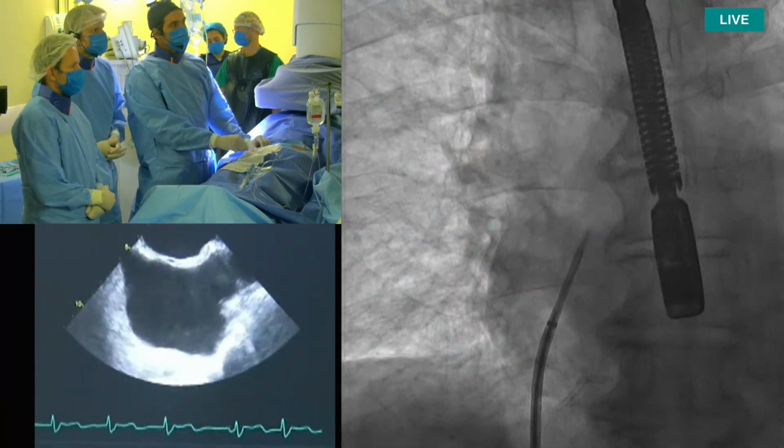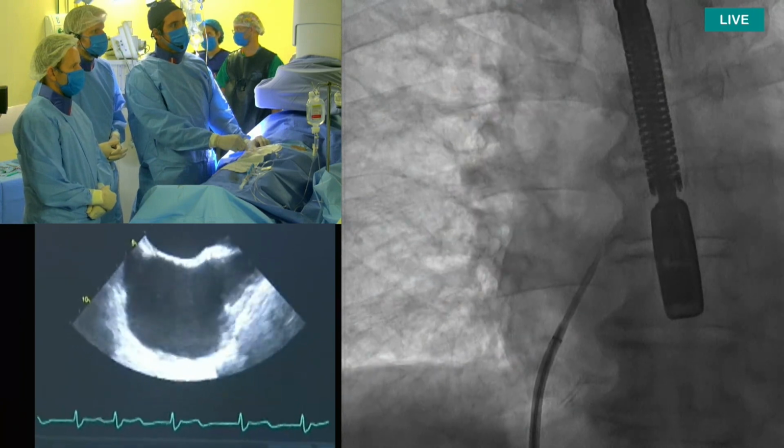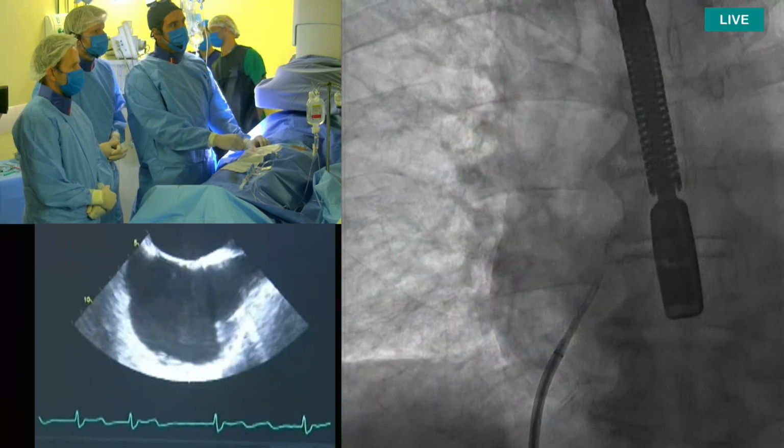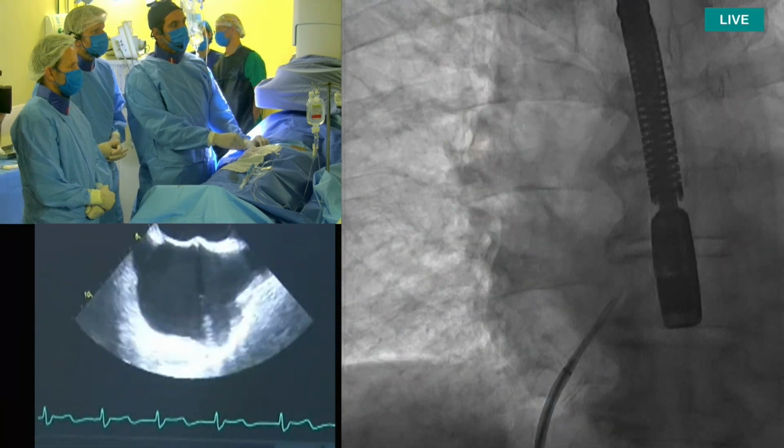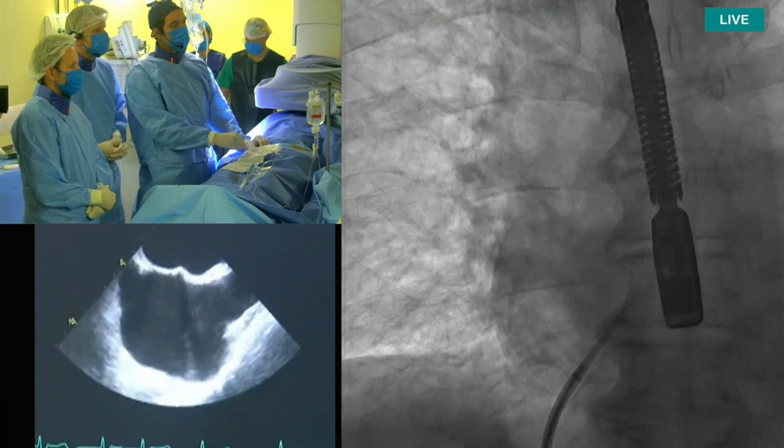Okay, we see the valve. Waiting for the first drop from the superior vena cava to the right atrium. Yeah, that's now. That's just in the right atrium. And now we're just in the top of the fossa, yeah?